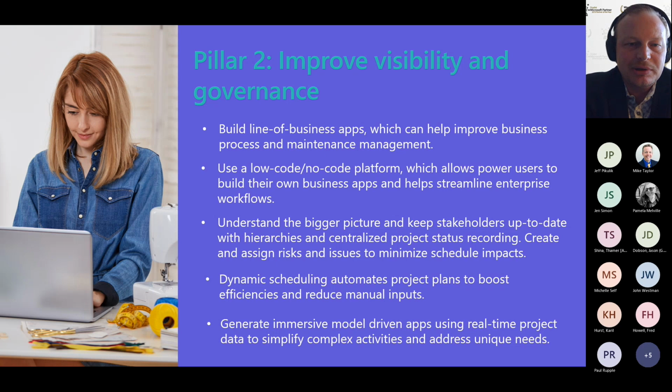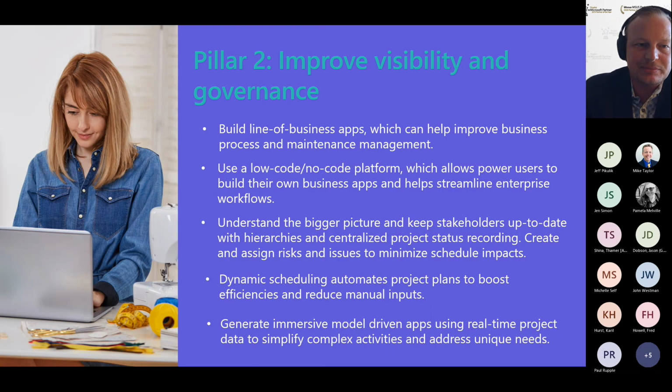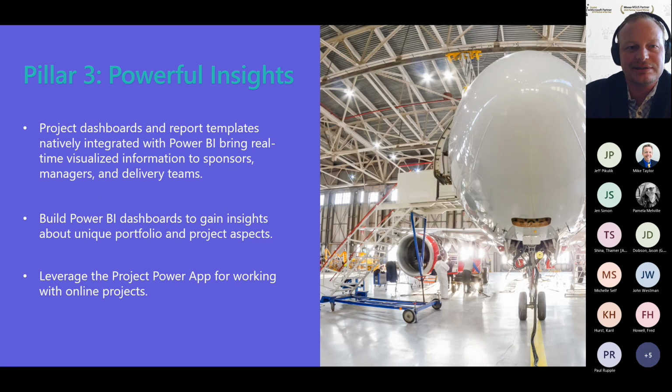And we can understand the bigger picture to help stakeholders keep up to date with hierarchies and centralized project status reporting, create and assign tasks that are issue and risk-based to minimize schedule impacts. So what's pillar 3? Powerful insights. Once we've got the first two pillars done, we're collaborating and we're providing improved visibility and governance, because the collection of the data needs to be governed. Then we can make insights out of it, and we can make heads or tails out of the results.